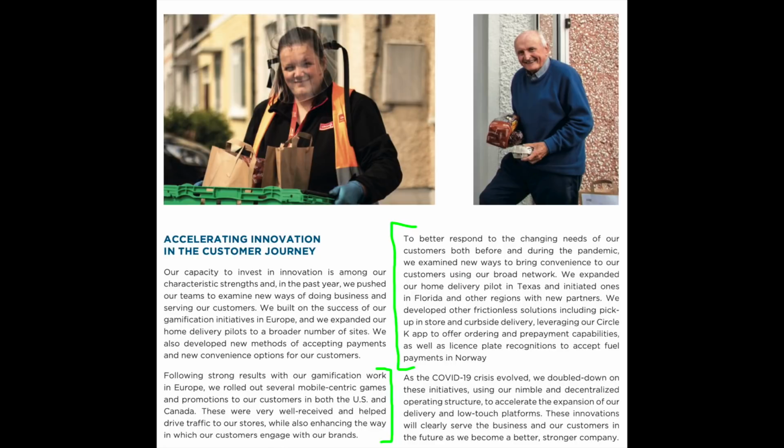And so the next thing is they talk about their innovation, and they continue to talk about innovation. And two things come to mind here.